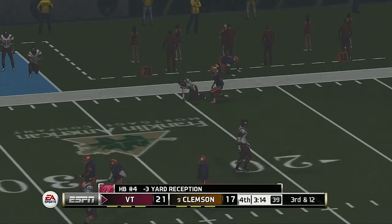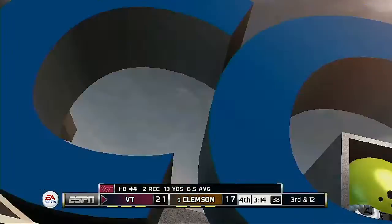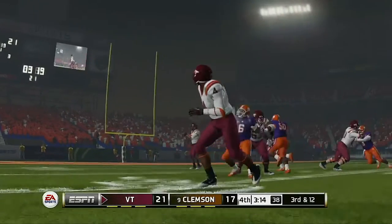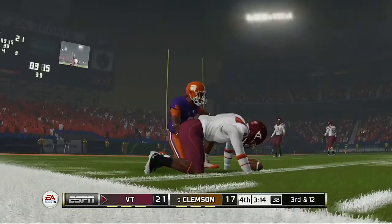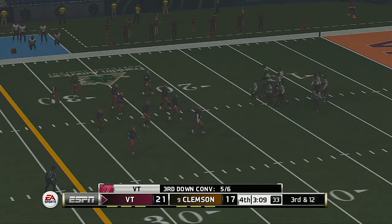Caught it, but they're going to lose yards. He was tackled immediately. Loss of three. They really just didn't have any room to work on that play. The defense just suffocated them there. From their own 21-yard line, third down.